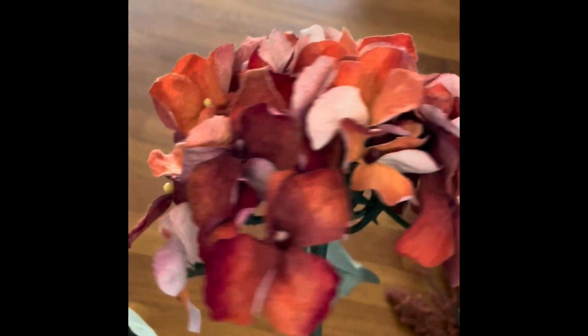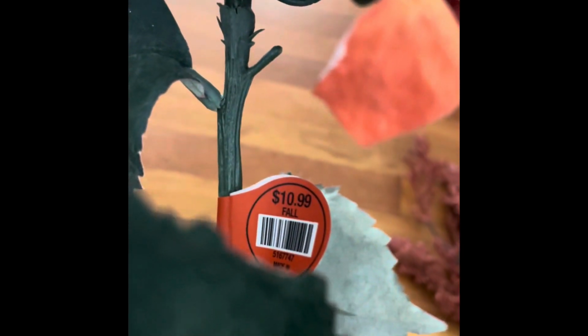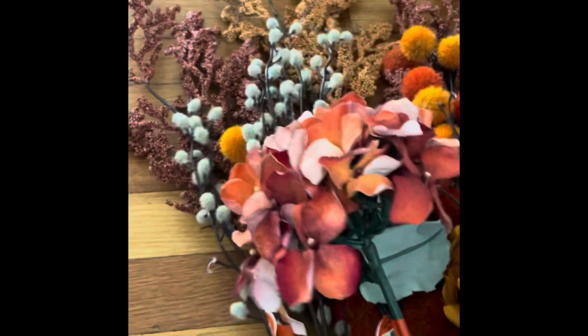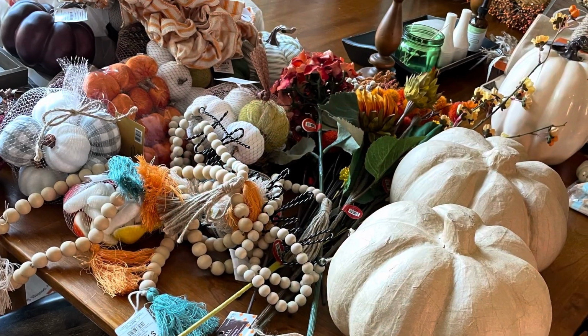So again, under $1 for each of those. The last floral was this gorgeous hydrangea. Unfortunately, they did only have one of these as well. And so I just added that because it looked so gorgeous with all of the others.